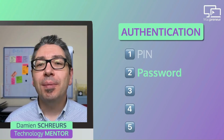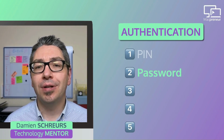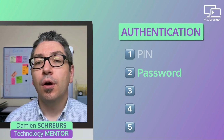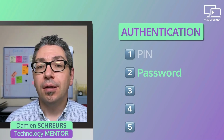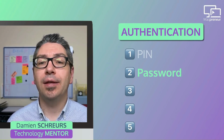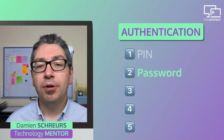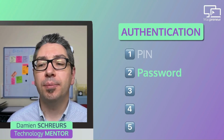Number 2, username and password. This is the most common form of authentication, especially for online accounts. The username is often an email address, but in some cases you can choose something else. For the password, the longer and the more random it is, the better. Now, some sites impose restrictions on the maximum length and the use of some symbols, which unfortunately make brute force attacks more likely to succeed. I will cover techniques and tools to create and manage strong passwords later in this episode.